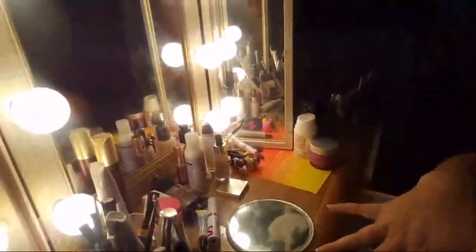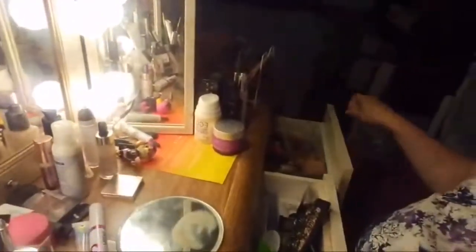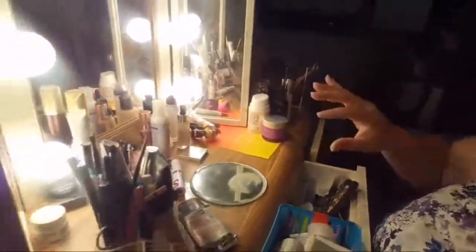So let me show you how we're coming along here. I can see counter now, so that's good. And then over here tucked in the corner, I just never use this brush, and it's so big and clunky, and it's just better tucked in the corner. And we're gonna take this little sponge and throw it with the rest of my sponges.